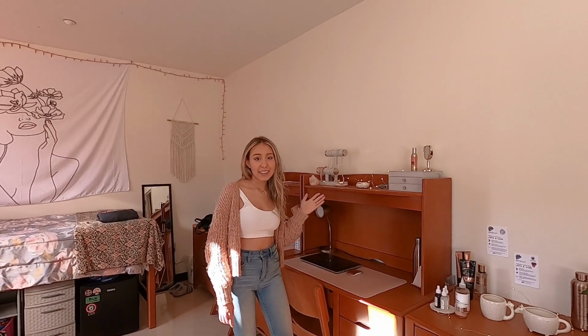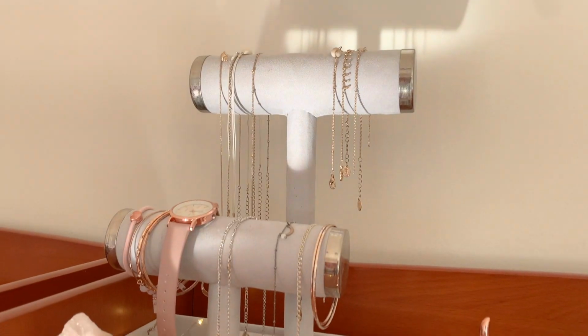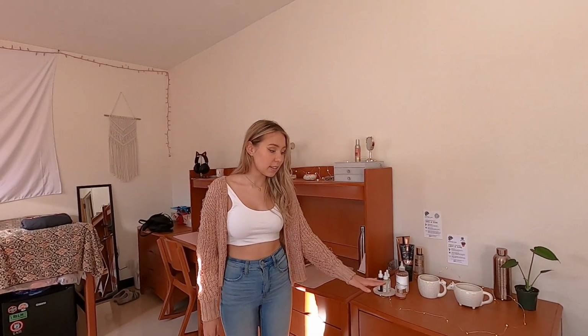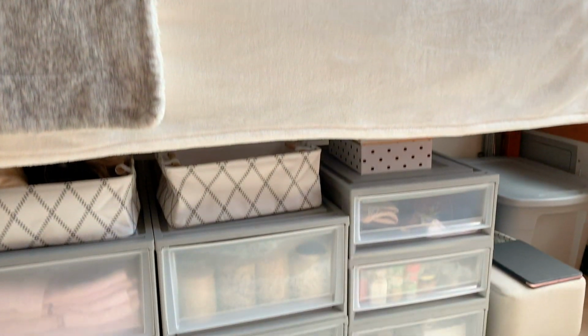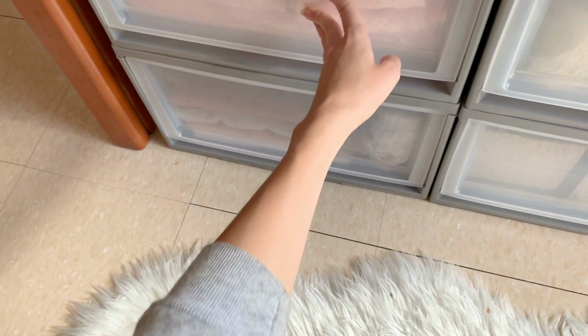Up here is where I like to keep my jewelry just because it looks really nice and I feel like it's a good use of my space. And then in these drawers, I like to keep all of my sleep and everyday stuff, like deodorant and perfume, hairbrush, just stuff that I need really quickly. And then under my bed is where I keep stuff that I don't use as often just because it's a little bit lower to the ground. It's kind of harder to get that kind of thing.